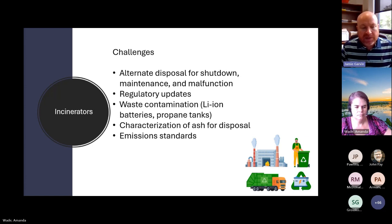disadvantageous to the organization. So there's all of the associated issues with that, from running a complex power plant as compared to sort of a static landfill. The other thing is regulatory updates. So Amanda referenced before the BACT rules. We're currently looking at a rewriting of the MACT rules, which is the maximum achievable control technology standards.